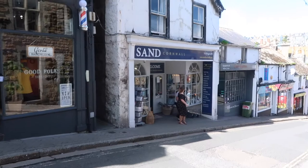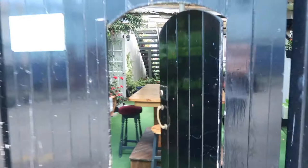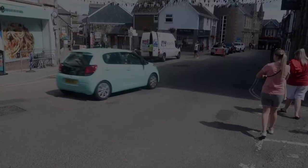So I wanted to go check in this boutique called Sand, so I need to go find my mask, but it's a little home shop and it looks adorable. This little place, Western Grill, has such a cute little terrace. I'm gonna show you a cheeky little peek, because there's nobody in here. Look at how pretty that is. So lovely.